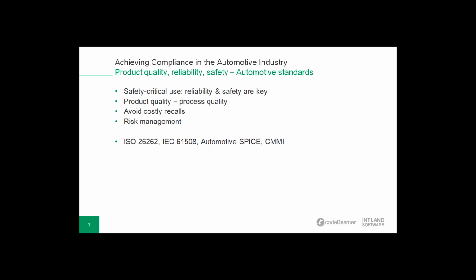In addition to adequate processes, regulations and standards in the automotive industry also stipulate requirements regarding risk management. Adequate hazard control procedures have to be implemented and also proven at any compliance audit. So let's take a look at some of the most important standards that automotive development has to comply with.